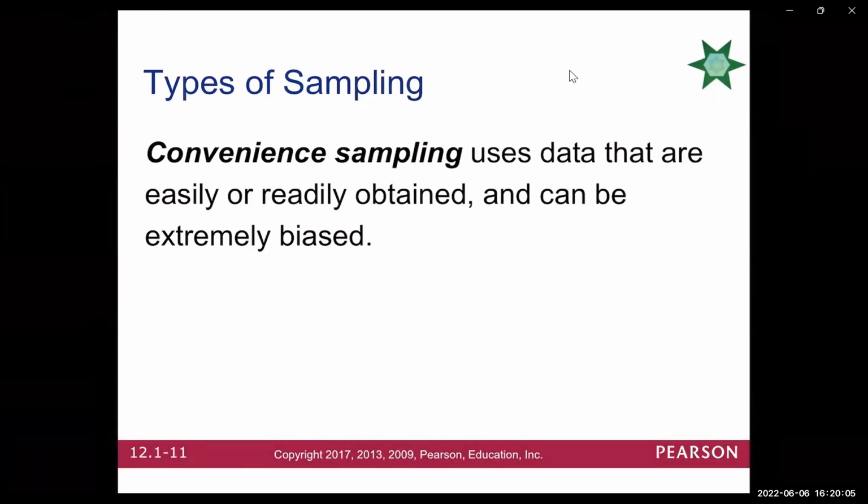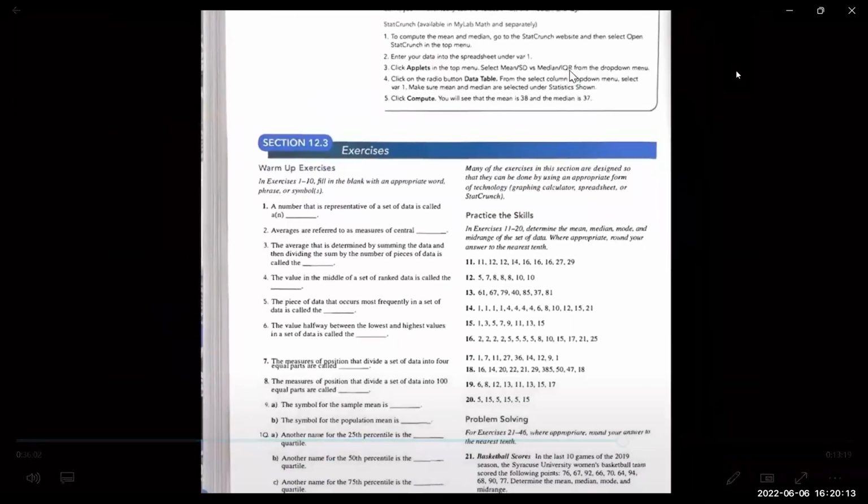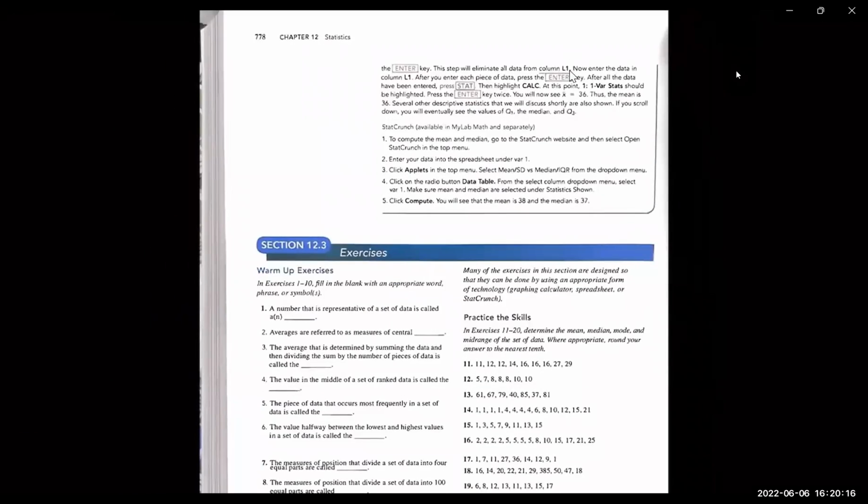Homework 12.3 will be this one. So let's see, it's going to be on page 778. And the problem number I chose was number 11.